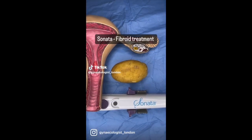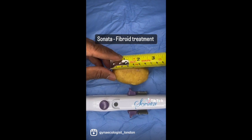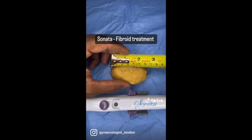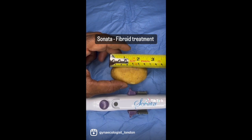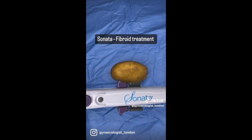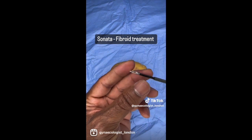Welcome back. In my previous video, I used jacket potato cooking as an analogy to show how Sonata works. In this video, I will try and extend that to help understand how Sonata works. Sonata is effective for fibroids up to 6 centimeters in diameter. You can actually shrink fibroids from 8 centimeters to 6 centimeters by using certain medications temporarily. And the second thing is, this is the Sonata handpiece, and that is the Sonata device's tip, which has a sharp end.